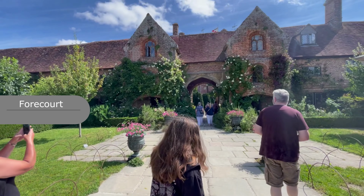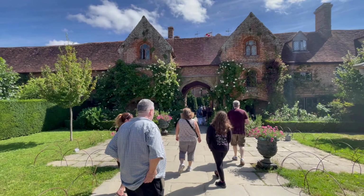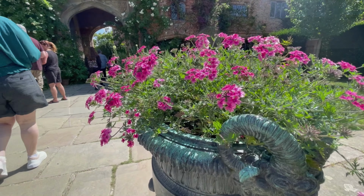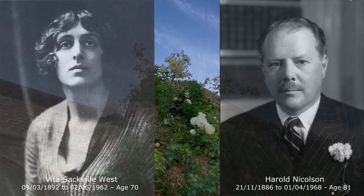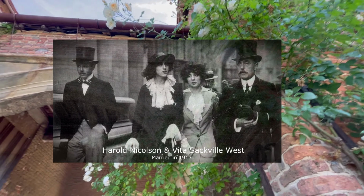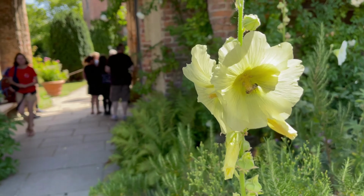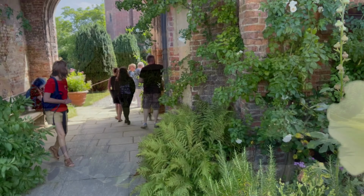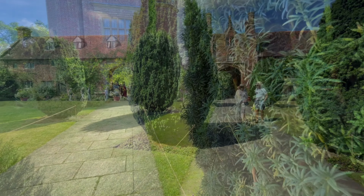And when they got here, it was pretty much a rundown old Elizabethan Victorian sort of house. It was advertised as basically a work in progress. So when they arrived here, it was a major undertaking to do the garden. Harold and Vita were married, but their marriage was open and they were both a little bit promiscuous, you would say, in their marriage.